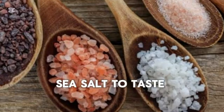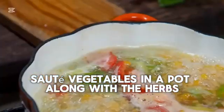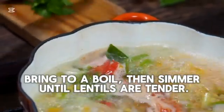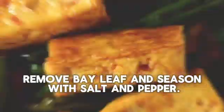sea salt to taste. Instructions: sauté vegetables in a pot along with the herbs. Add lentils, broth, and bay leaf. Bring to a boil, then simmer until lentils are tender. Remove bay leaf and season with salt and pepper.